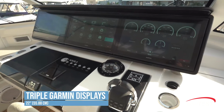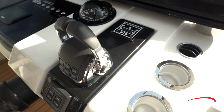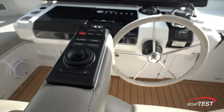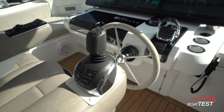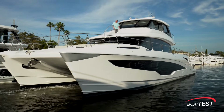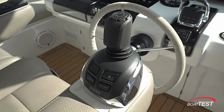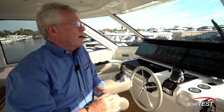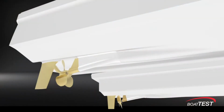Three 22-inch displays on the console, just behind the digital throttle and shifts. On the helm seat, controls for the forward displays and a joystick. Now this has a joystick, but it's not pod driven. This joystick will combine the straight shafts and the bow thruster to give you complete maneuverability around the dock. And notice that it's even got a control for the thruster only, so you can use the joystick just to control the bow thruster. More importantly, we're not only controlling the straight shafts and the thruster, we're also controlling the rudders. First time I've seen that.